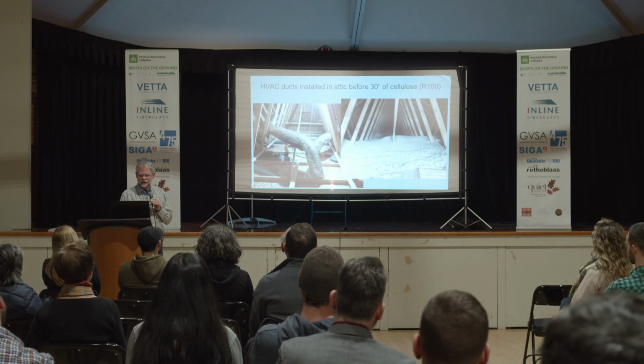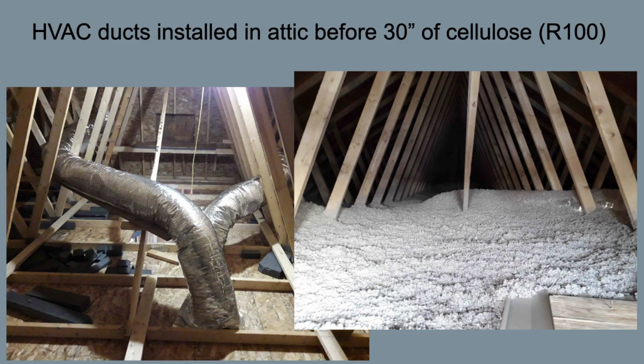So here's a couple of shots of the attic space. We had raised heel trusses to give us lots of room for cellulose. That's what you see on the right, 30 inches of it for nominal R100. I don't know if it's really R100, but 80 or 100 makes no substantial difference anymore. Cellulose insulation, it turned out, is just about free, so you might as well put in more.